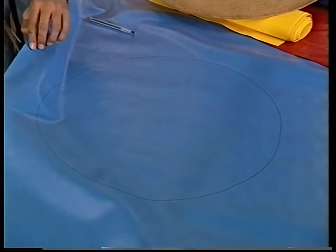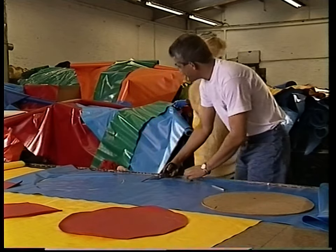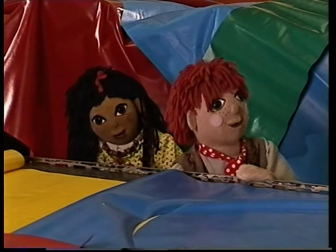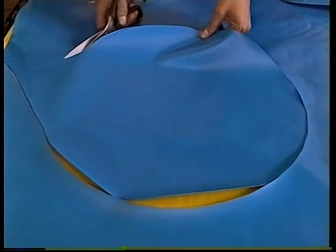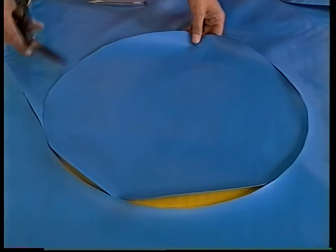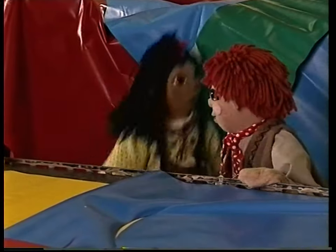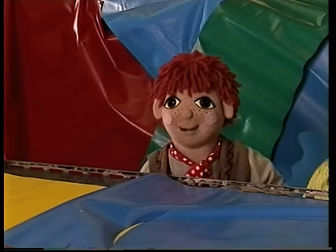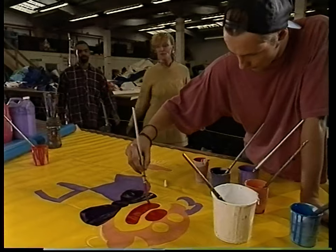Right, I'll show you the next thing we do. Thanks, Beth. Jim, he's cutting out. Rosie. Yeah? He's cutting out a circle shape. Yeah. In lots of lovely colours. Lots of lovely colours. Bouncy Rosie. And what happens here, Tony?